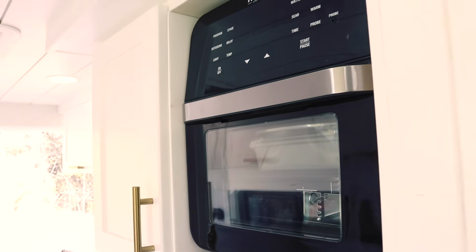So I opted for an air fryer because it pretty much does everything. I don't have an oven because this can bake. I don't have a microwave because this also heats stuff up. And even when I'm living in a regular home, I don't like putting leftover things in the microwave because it's soggy. This air fryer gets it together. So if you don't have an air fryer, get you one of them.